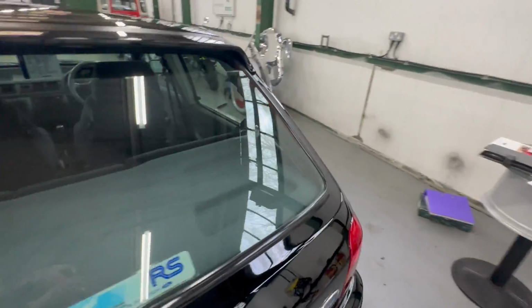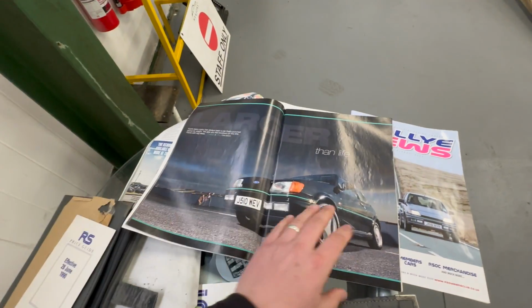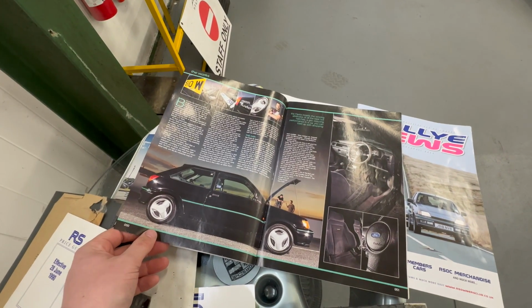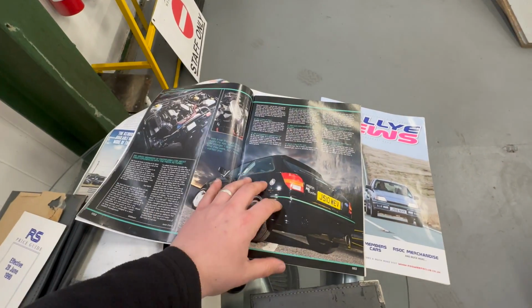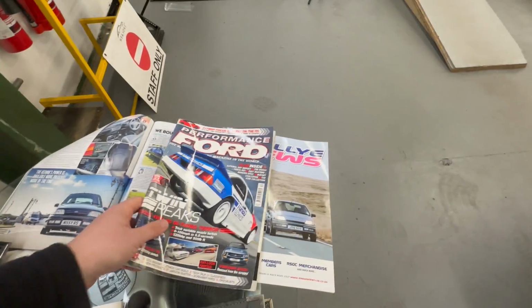But starting with the paperwork, we're going to have a quick look through that. So the car's been multiple magazine featured. So it was in Performance Ford. It was a lovely standard car with a really nice history. So they've gone all the way through that there. I think it's a sort of 4 or 5 page feature with some fabulous photographs and things in there. So that's in Performance Ford.